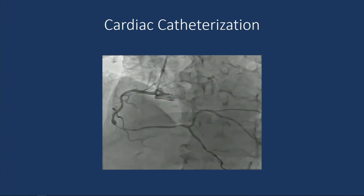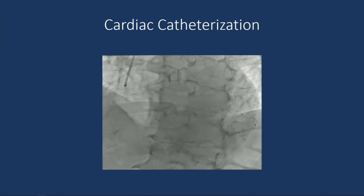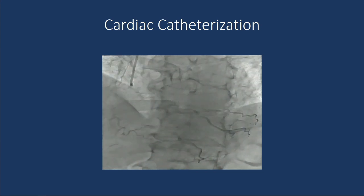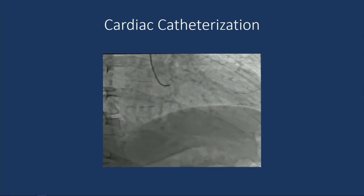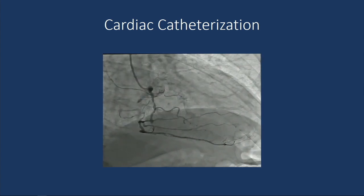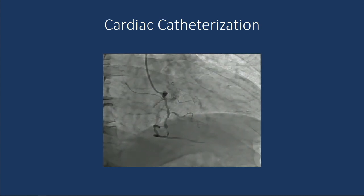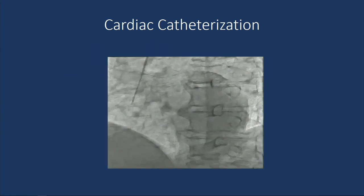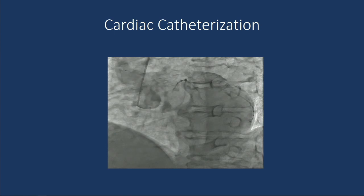So this is a shot of his right coronary. That run a couple times. And then the RAO view. And what we were able to identify from the RCA shots is that he had a right dominant system, and he had a significant 90% lesion present in the mid vessel, just identified by the red arrows here. And then given the cardiac MRI findings, we continued using the JR4 diagnostic catheter to identify the left main.